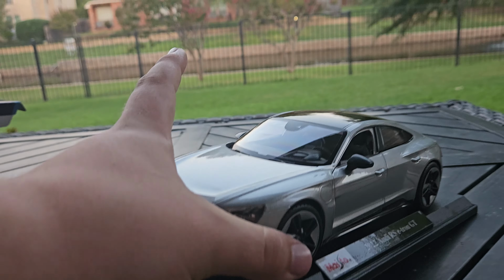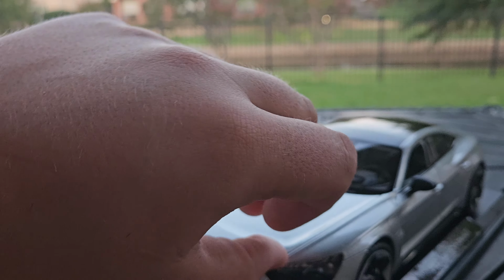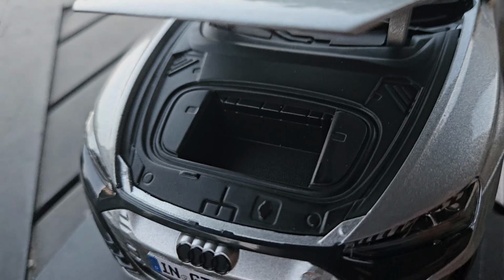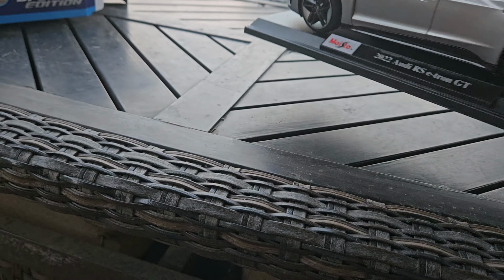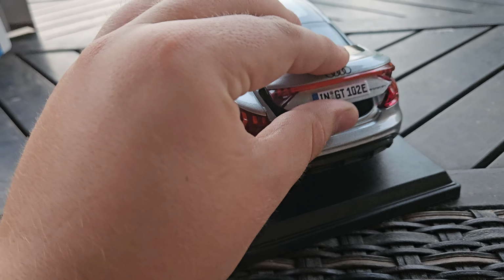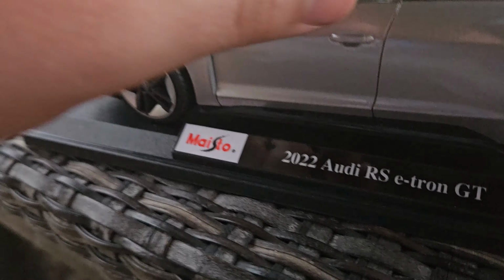Of course, you do have the opening front hood, or I should say trunk, or frunk, which I know some people like to say. This is a fully electric Audi, so you have a frunk in here, a front trunk. It's the top of the e-tron GT model, the RS, which means you have the fastest power, similar to the Tesla Model S Plaid. Very neat opening trunk. Very cool model. It actually has a panoramic sunroof, which is really cool, like you'd see in the real car, and of course opening doors.